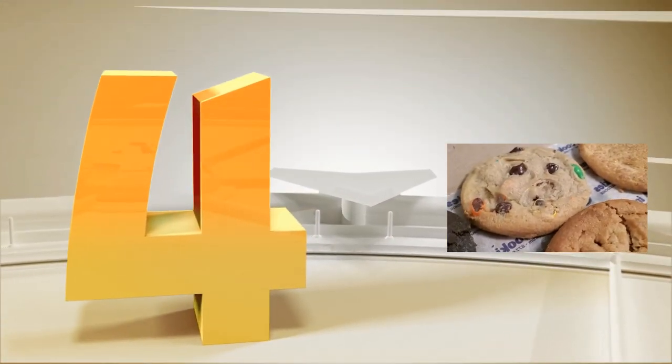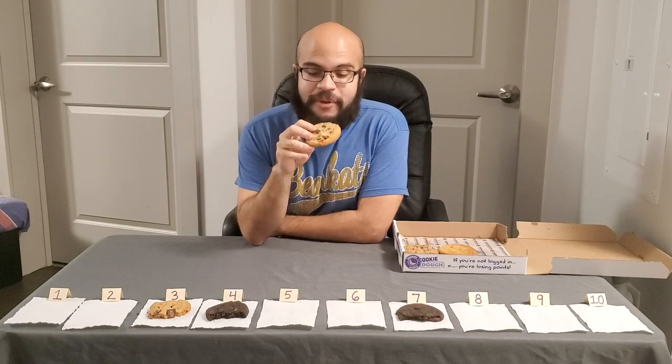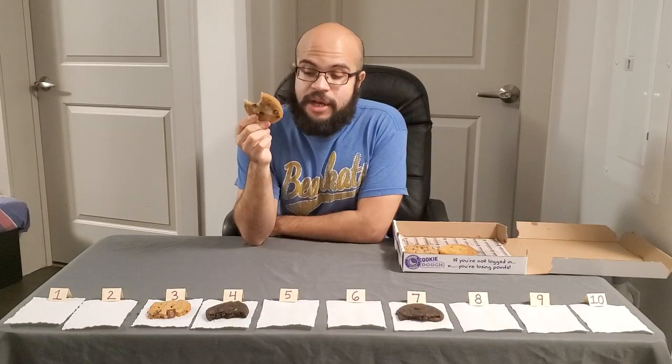I'm excited about cookie number 4 because it's the classic, which is the best one so far, but it's adding M&Ms in here, which I'm a fan of. I don't know what they did with this dough here.